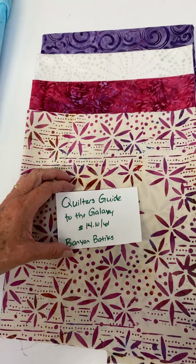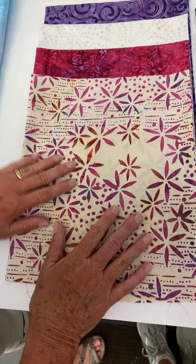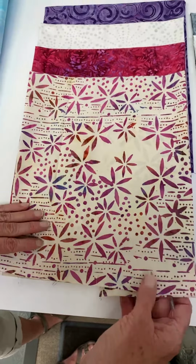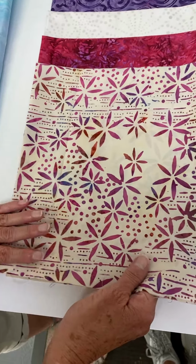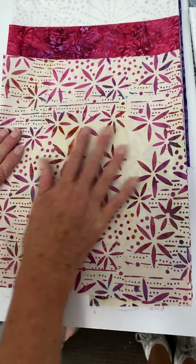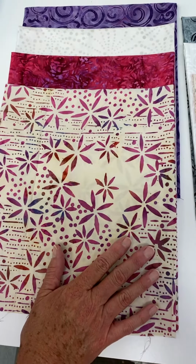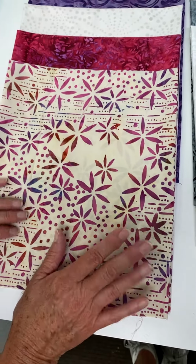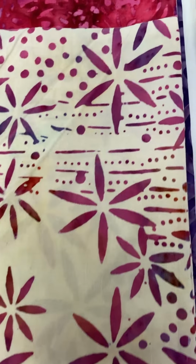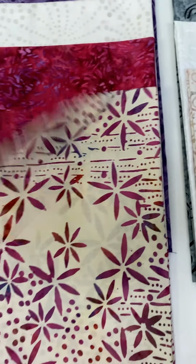Okay, and then also from Banyan Batiks, this one has a funny name, Quilter's Guide to the Galaxy. Clearly other ones in the collection had something to do with the galaxy, but they're not the ones we got. Anyway, we got flowers on this kind of off-white ivory background. Batiks are so pretty. We can hardly resist them. So flowers and, of course, dots and stripes. So come on, it's got everything going in here. Very pretty, but in a mostly pink color.